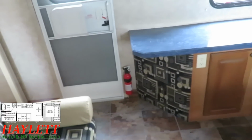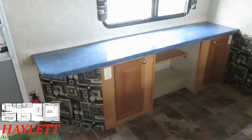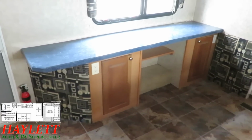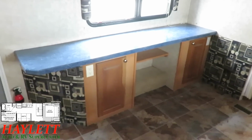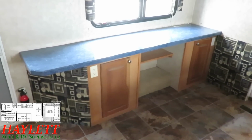And it looks like they even repurposed some of the original cabinet doors. But I tell you, if that countertop was the same color as the rest of the countertops in the camper, you would never know that was not factory done. Whoever owned this, they had some pretty serious talent. They knew how to do stuff.